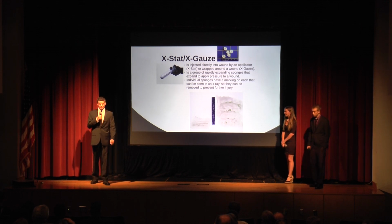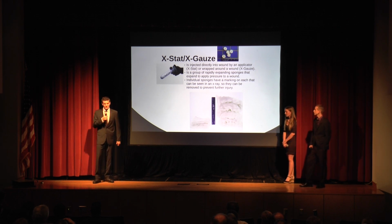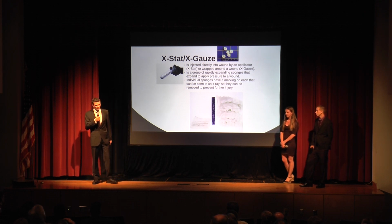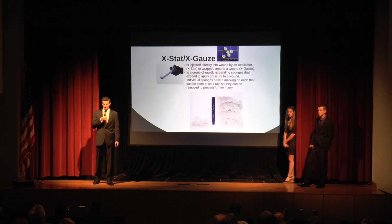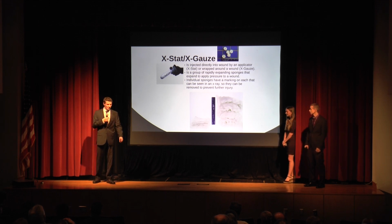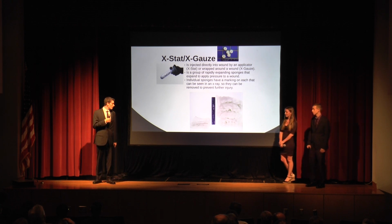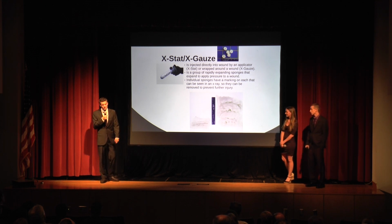X-Stat and X-Gauze are basically the same thing because they're made by the same company. They're basically super absorbent sponges that you inject with the X-Stat into the wound, where they absorb the blood, and as they absorb, they expand to put pressure on the wound. The X-Gauze is basically the same thing, except it's in a different form. It's these sponges that are encapsulated inside a gauze sort of case. They can be wrapped around the wound or cut into sections and then taped over the wound. And as you can see in the bottom picture here, we have a before and after of the X-Gauze to show how much they actually absorb.